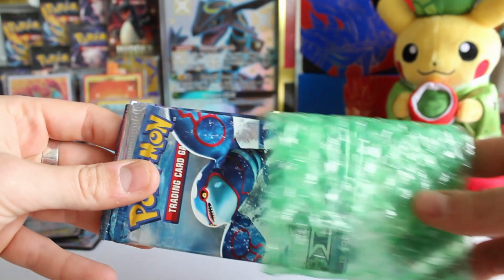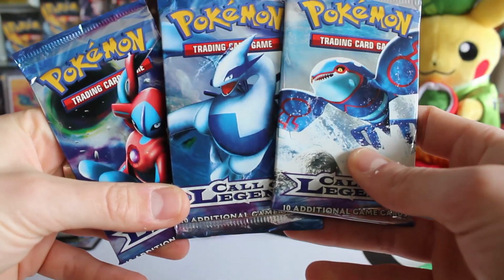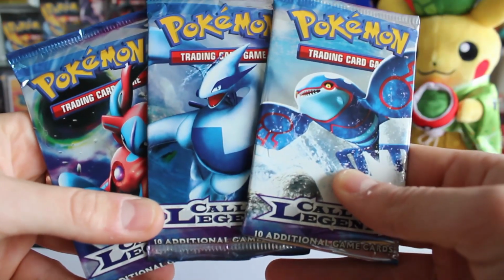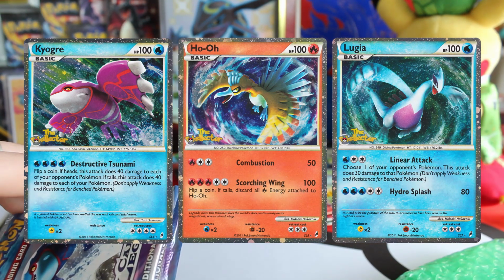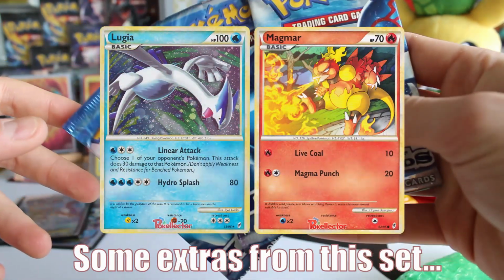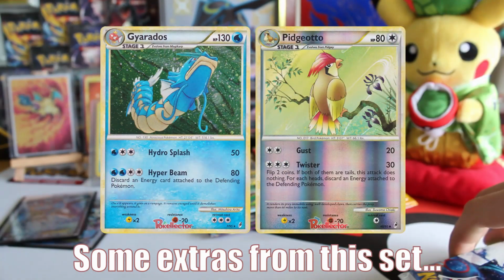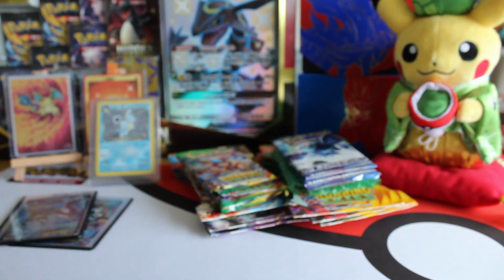And that is from the set Call of Legends. There are some really nice legendary cards in this set, showcased by the pack art. They are shiny bordered, so they have the EX border from the EX series, but they're not EX cards, and they're shiny versions of the legendary Pokemon. I'll pop a few up on the edit as we go through. Managed to pick these up for around £28 a piece, which is a semi-competitive price. Some of the eBay prices are a little bit more inflated on those, but I was happy with those, and I'll be keeping those in my sealed collection.